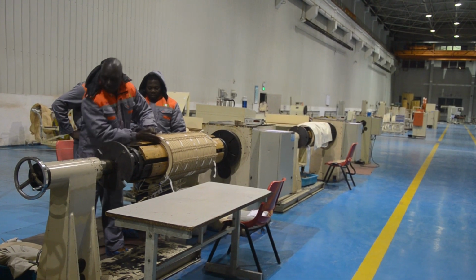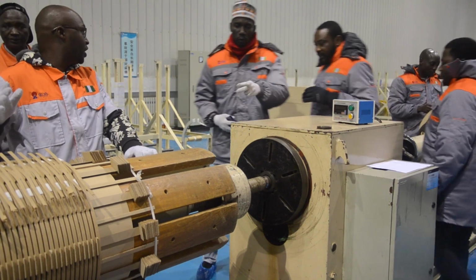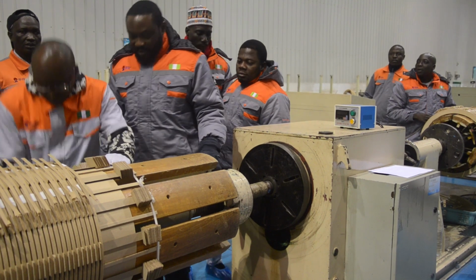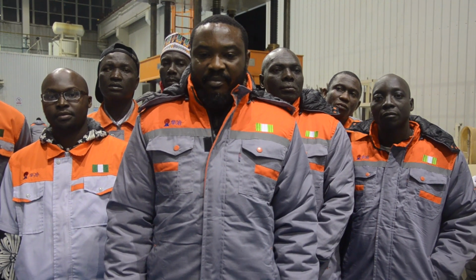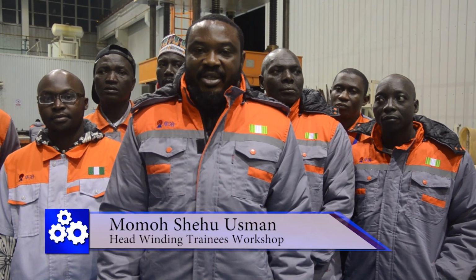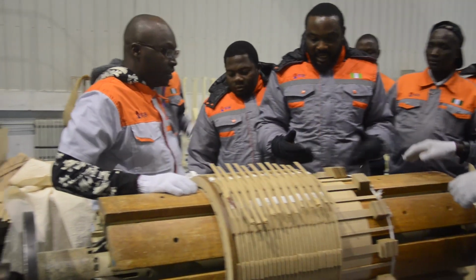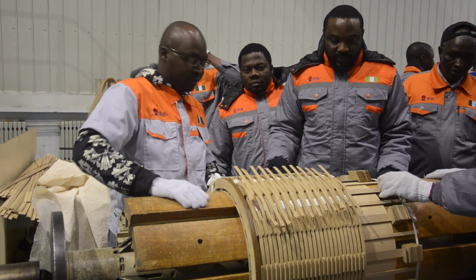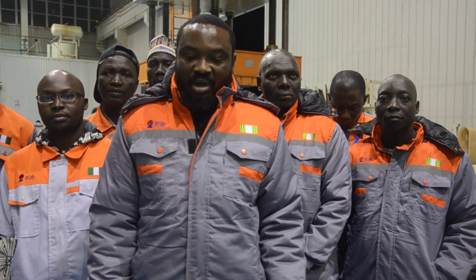Transformers have primary and secondary windings. While the primary draws power from the source, the secondary delivers the energy at the transformed voltage to the load. I am the supervisor of the winding group in this industry. What we do here: we first obtain the drawing designs from the design group, then interpret them and swing into action.